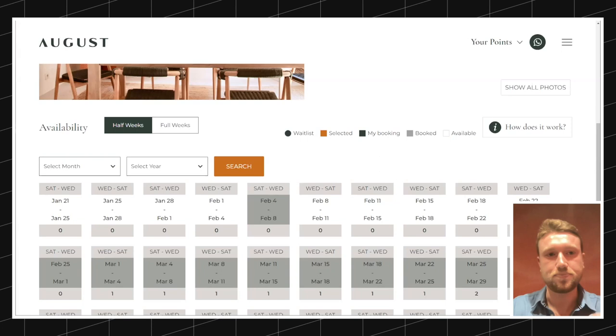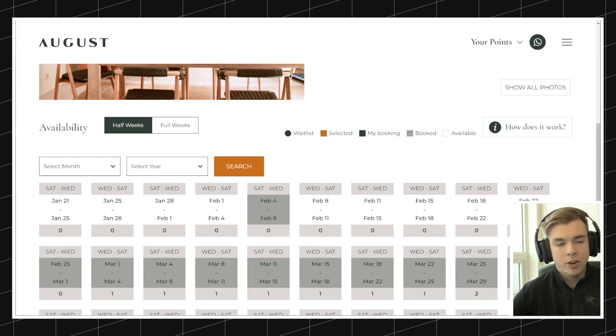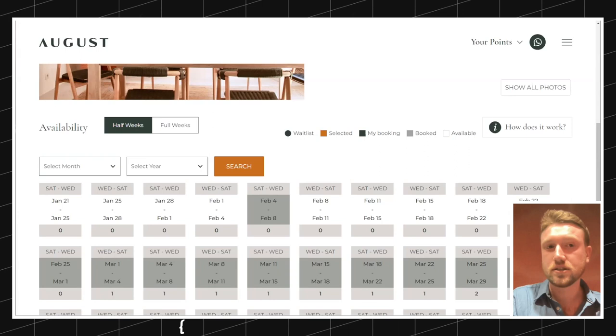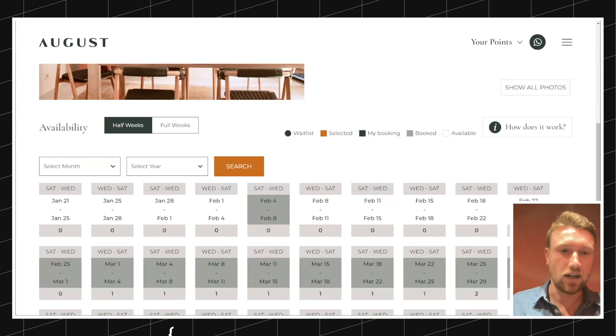Yeah. And when I click one of these properties, there's a lot of conditionals that happen as well. Can we touch on that, Craig? Yeah, so there's multiple things. If a full week is booked, you need to block out both of the respective half weeks, because you can't have somebody booking a half week when the full week's been booked. So there's a lot of conditionals there.